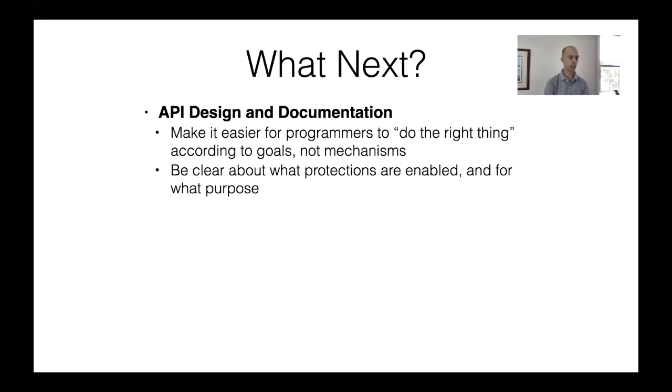That is, rather than have programmers use a very complicated, featureful, knob-filled API, the API should instead be designed for the programmer to do what they want, that is according to their goals, rather than to offer them lots and lots of mechanisms that they need to figure out how to string together. And the documentation should make this clear as well.